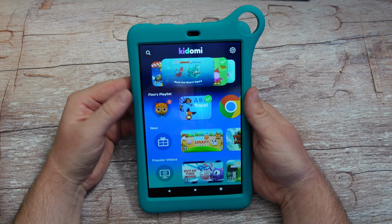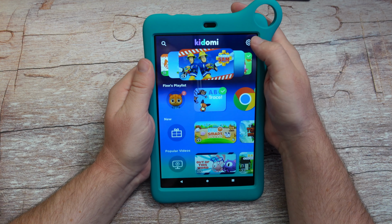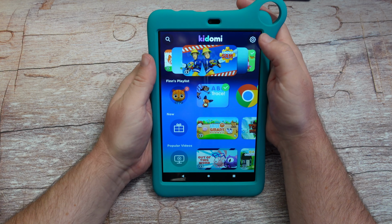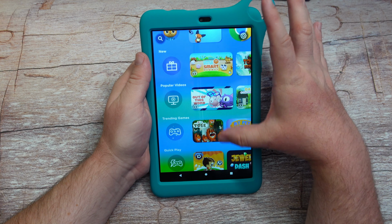And I already set up a profile for my son. When you open it up for the first time, it'll ask you to create an account. It's very easy. You can come in here and this is what you have. You'll set up, so I gave him full access to do whatever he wants on here, which we'll show in a second.